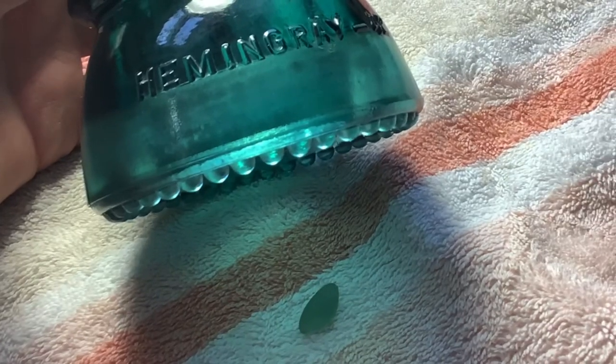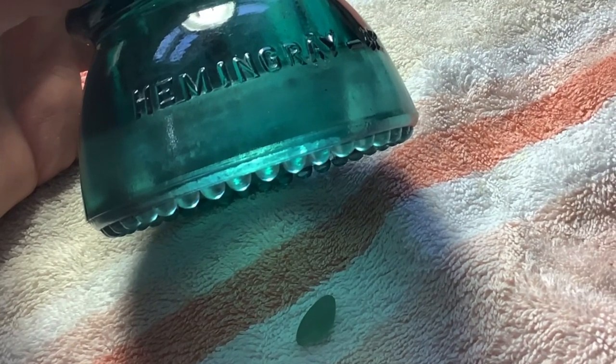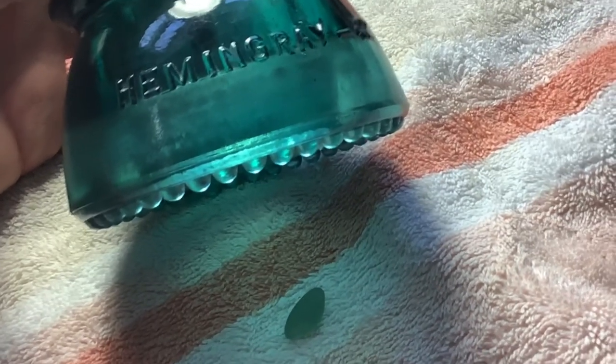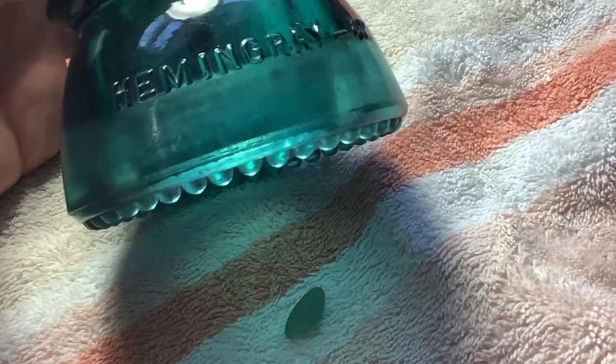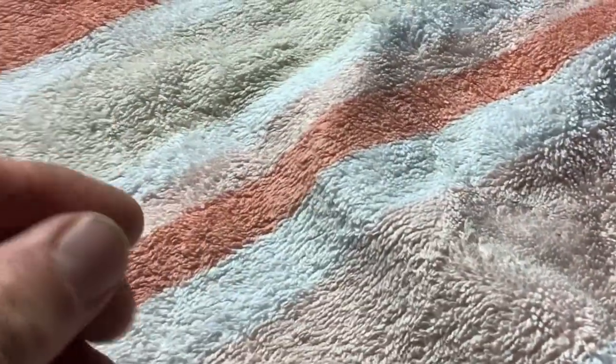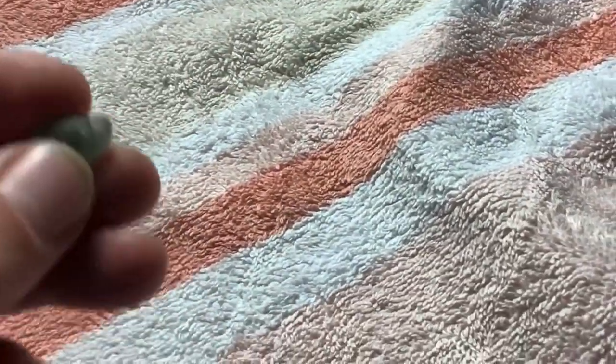I also wanted to mention that the little glass beading on the bottom of this insulator wasn't part of the original patent design. However, it was added to help draw the water away from these insulators that spent so much time out in the weather. So that's exactly how I was able to recognize that this piece right over here had that little beading, and that's where it came from.